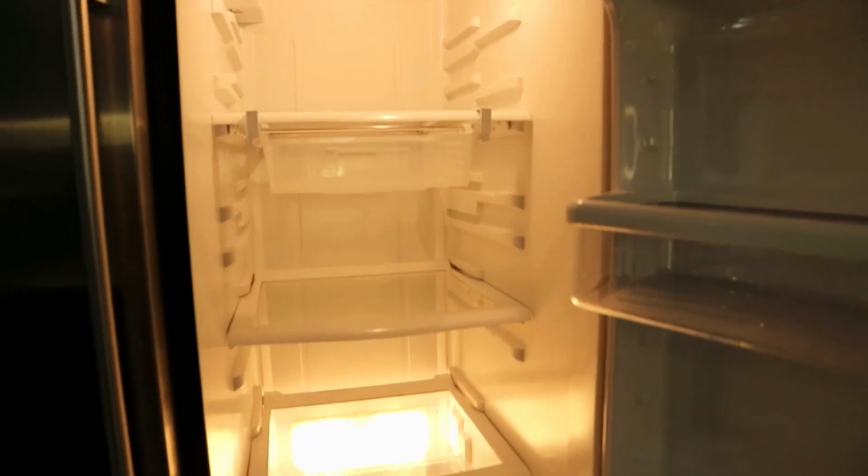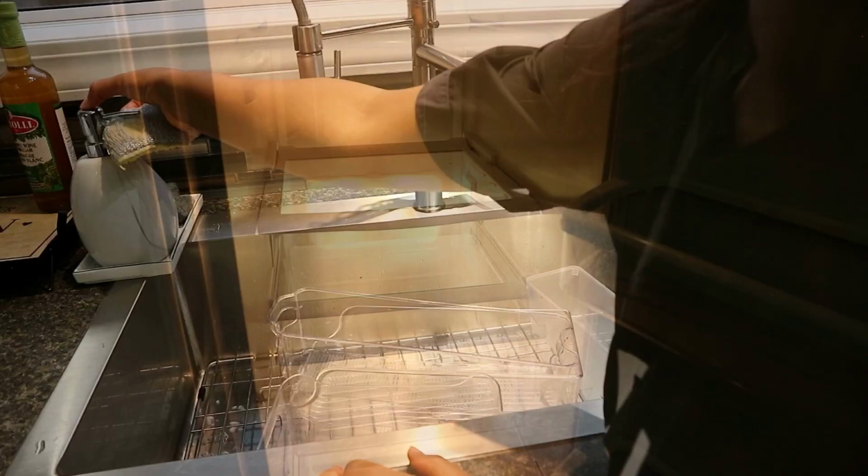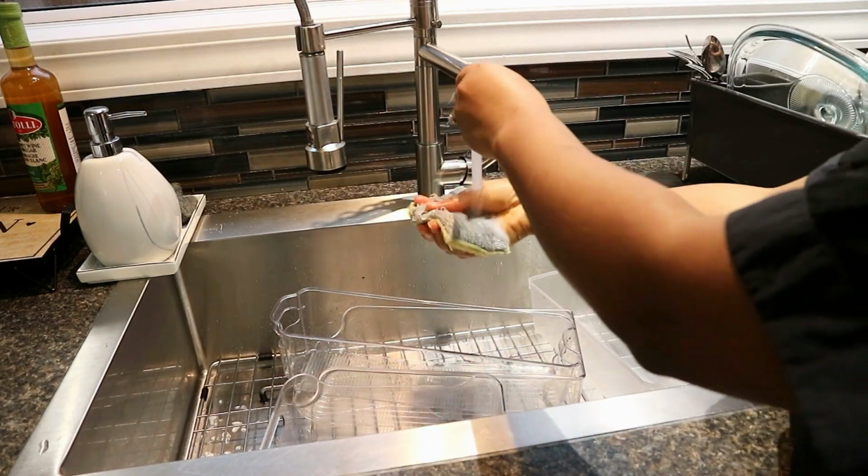So now I'm done cleaning the fridge. I'm going to clean the containers. After that, I'm going to start to organize the food in the containers.